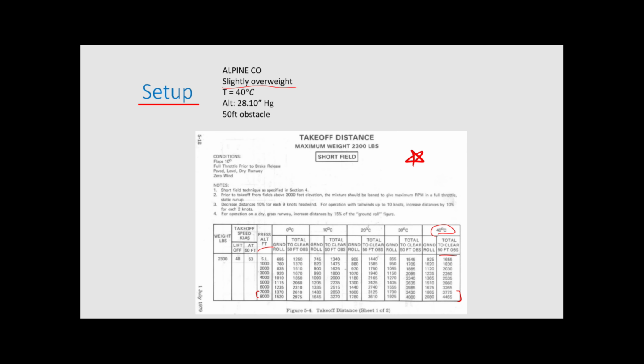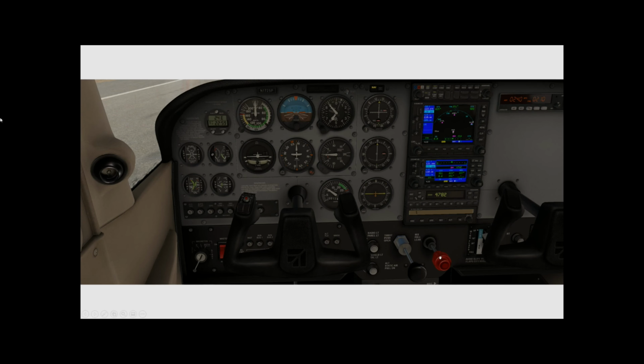So at the end of the day, this is a pretty clear example of a flight you should not take. But let's see what happens when we do it anyway. I have a question. Yeah, send it.